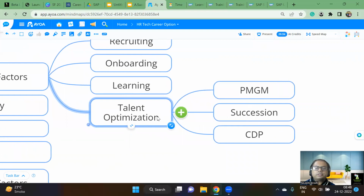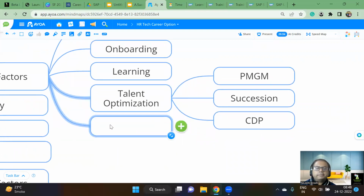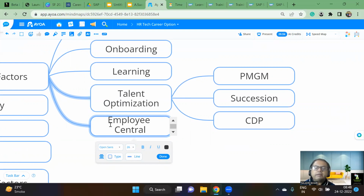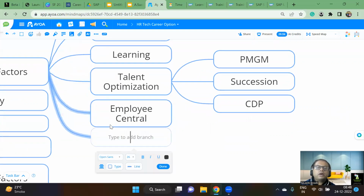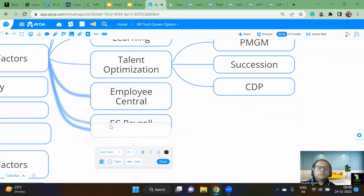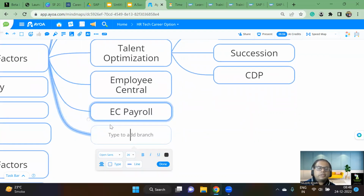Similarly, after talent optimization, we can have your core HR like EC, Employee Central. If it is a large organization, every module will have its own administrator. Otherwise, you have to handle multiple modules. Okay, Employee Central, then we have EC Payroll, right?